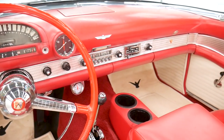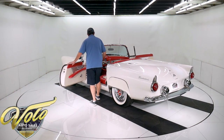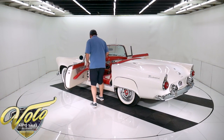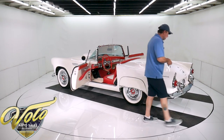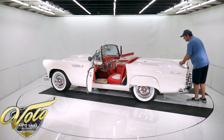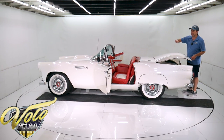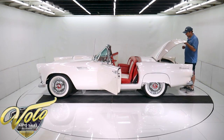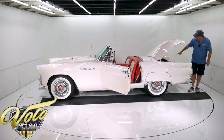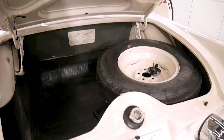These have a tachometer. Still has the original radio. Real nice carpet. Now the convertible top stores behind the seat. I have the receipt. I think it was close to $3,000 for an all new top. It's a Stayfast black canvas top. Inside the trunk is redone, painted, has a spare, has the mat, has the rear seat divider.